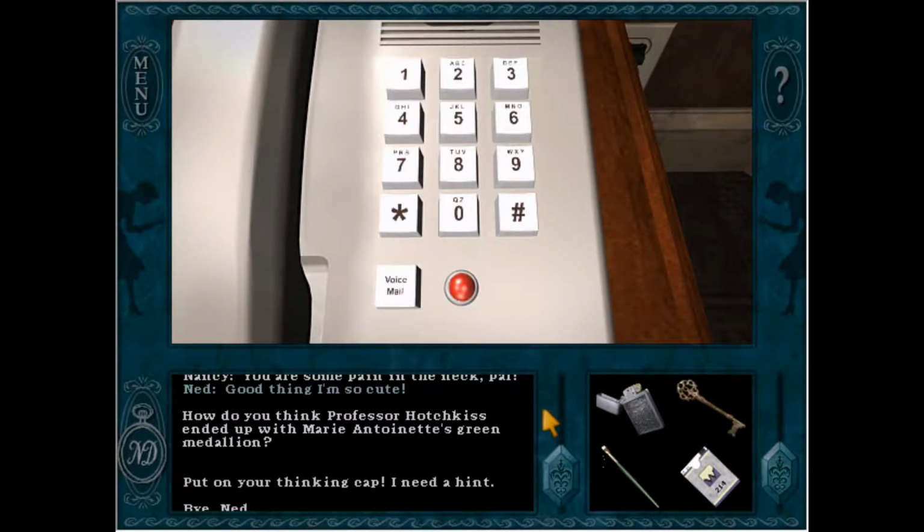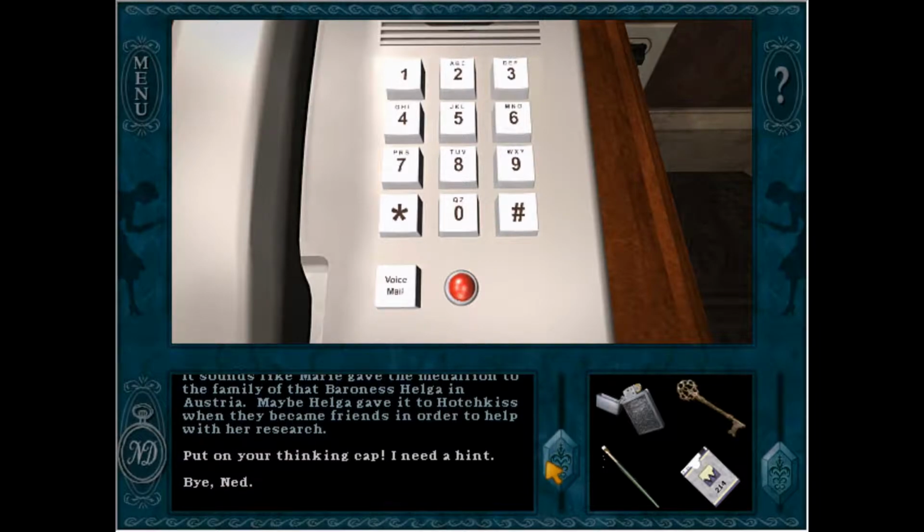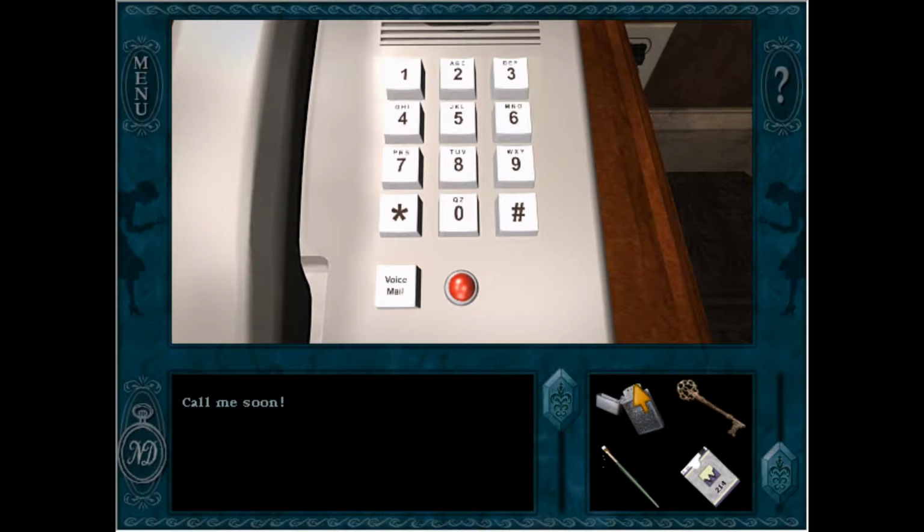How do you think Professor Hotchkiss ended up with Marie Antoinette's green medallion? It sounds like Marie gave the medallion to the family of that Baroness Helga in Austria. Maybe Helga gave it to Hotchkiss when they became friends in order to help with her research. Bye, Ned. Call me soon.